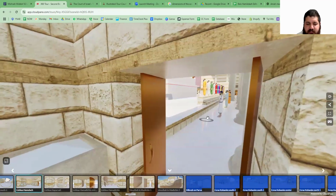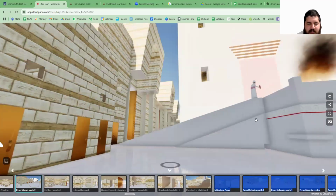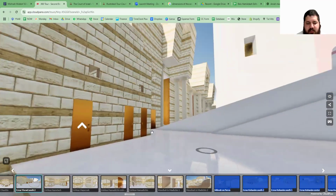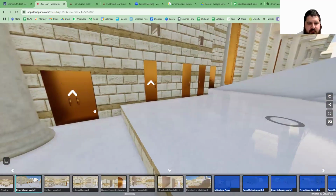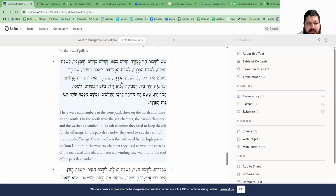And you see how it has very close access to the ramp, the Mizbeach, because that's where all the korbanot, all the pieces of the animal which were going to be brought onto the Mizbeach, they were salted very well. So chamber of the salting. Okay, this is Lishkas HaParva. Let's find out what that is. Lishkas HaParva, says the Mishnah. There they would salt the skins of the korbanot.